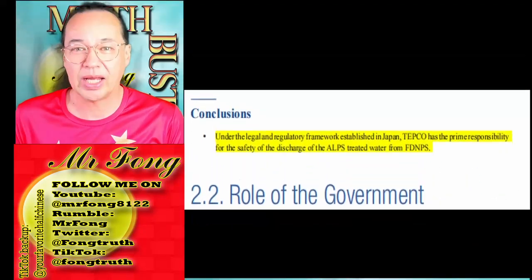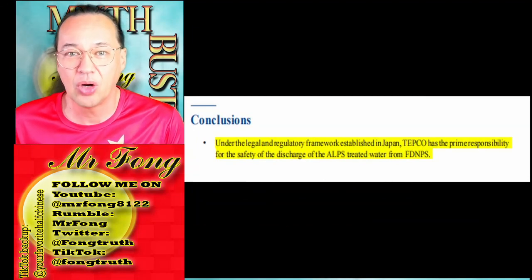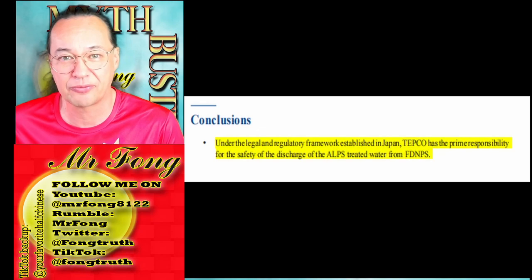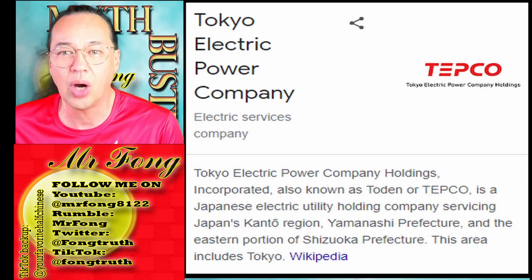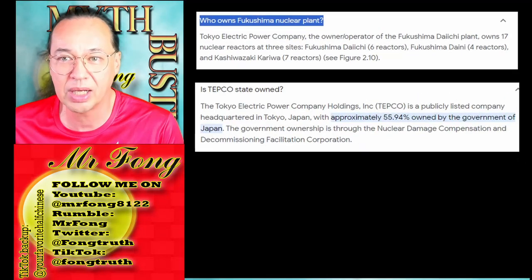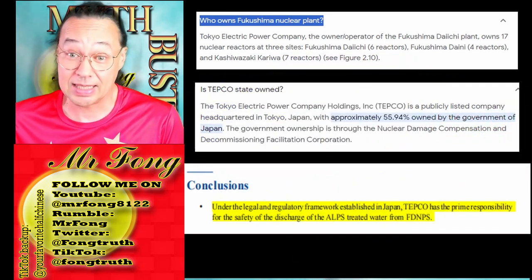Page 15. The legal and regulatory framework established in Japan. TEPCO has the prime responsibility for the safety of the discharge of the ALPS treated water from FDNPS. TEPCO is Tokyo Electric Power Company. That means there is no other supervision other than a Japanese company, or nobody else wants to take responsibility. And why not? It is so safe. As they say, not me.